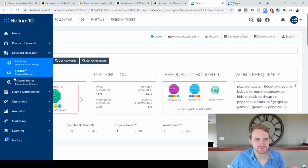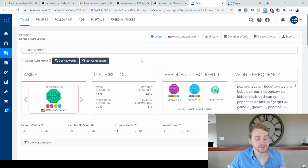What we need to do here is we need to start by using their keyword tool, reverse ASIN lookup. This is going to let us see all of the keywords that this product is ranked for, or whatever product we put in here, and how well they're ranking for.